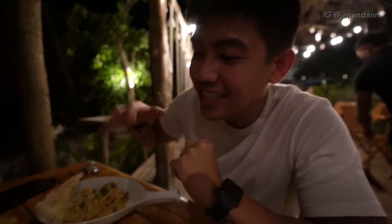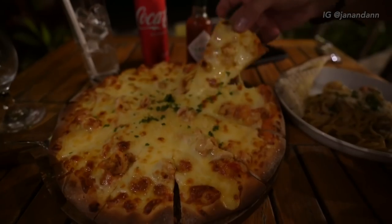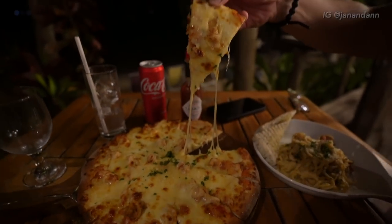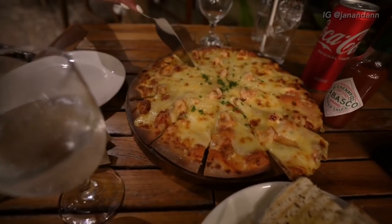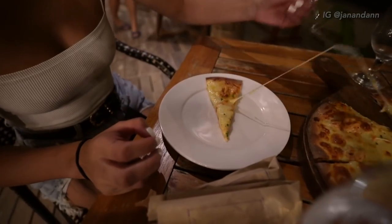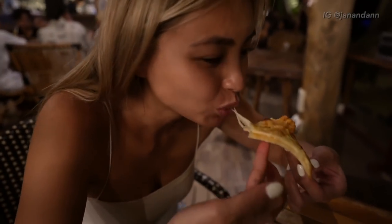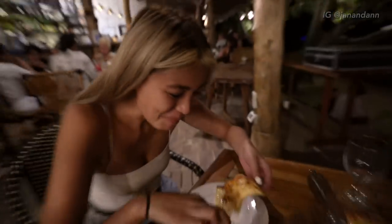All right, guys, so our food came in now. The food we got is the 4-cheese shrimp pizza. It looks amazing. And then we also got the carbonara pasta because, you know, we just want to stay basic. Yeah, that's cheesy and adds lactose.